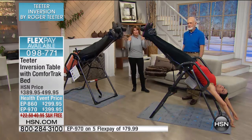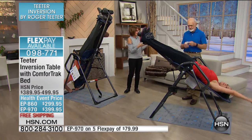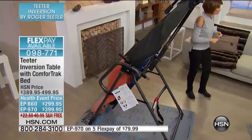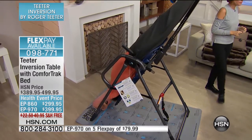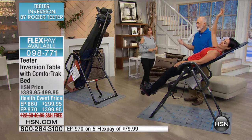Absolutely. When you invert, when you're hanging like this, is this the only inversion table that's actually UL listed? It is the only one that actually has stickers on it. Now, a couple have advertised that they meet the standard, but if you buy the table, the stickers aren't on it. And UL, the only way they police it is if the stickers are on it, then they take action. But it's got to have the sticker on.